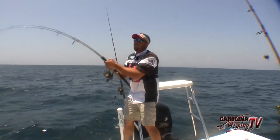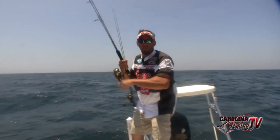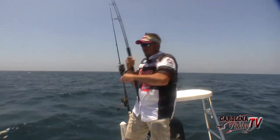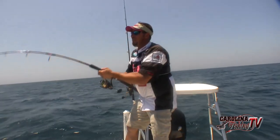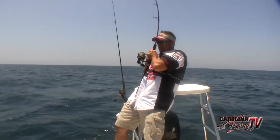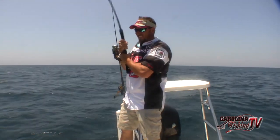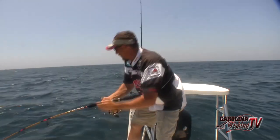It's no different than fishing that real light tackle on the back when we get on those pig reds that are about 30 plus inches. If he wants to go, he's going to go, and all you can do is work him and pump him. And he stops running line off. That's what it's all about, though. It's about hearing that run and feeling that fight, man.